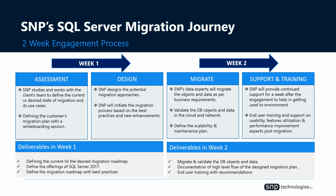SNP's SQL Server migration process is a 2-week engagement designed to rapidly assess your existing environment, design migration options and approaches tailored to your use cases, migrate, and provide support and training to your IT organization and/or end users. During the first week of engagement, SNP's data experts will work with your team to define current versus desired state, discuss the benefits of modernizing your SQL Server platform, and lay out the migration options and approaches. In week 2, our team will perform the migration, validate the database objects and data, and provide documentation, support, and training for your end users.